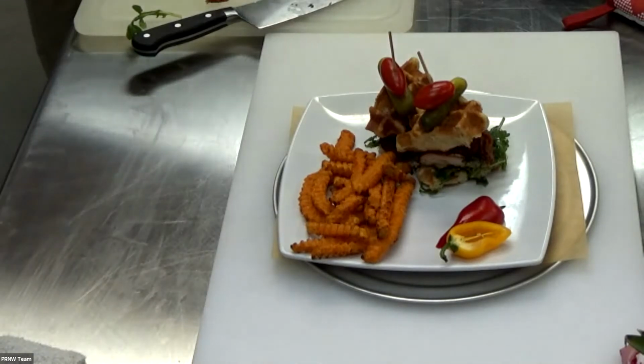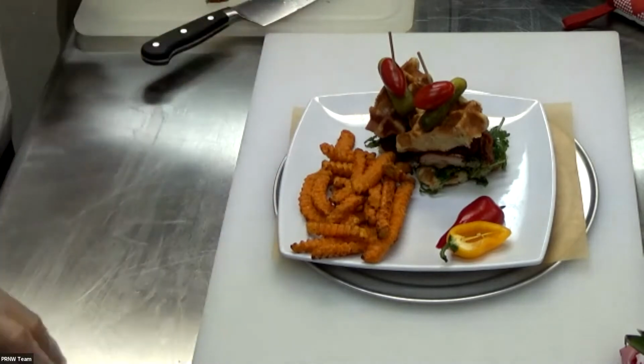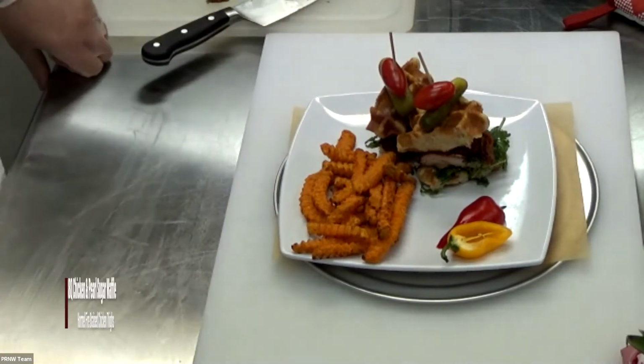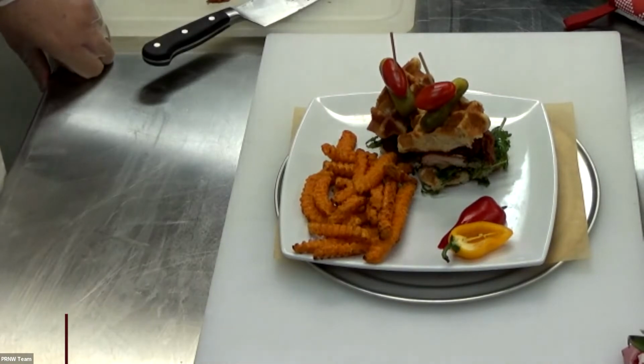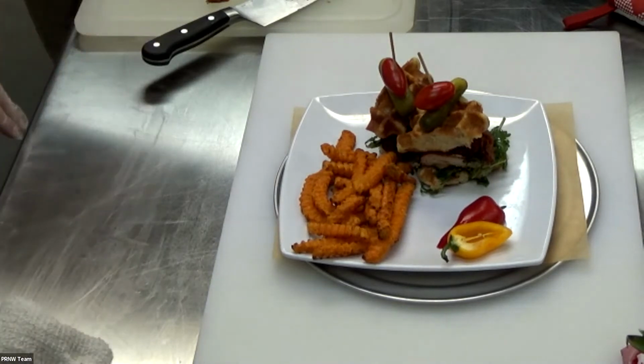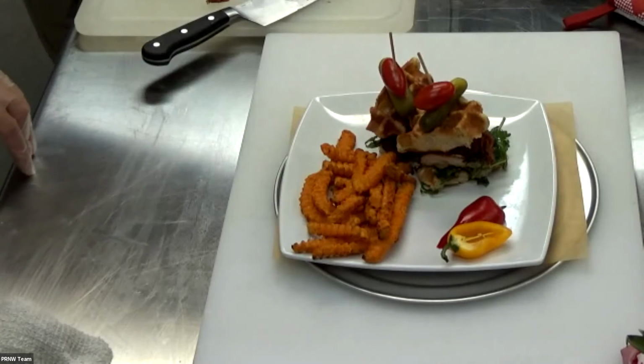Great item, sous vide, ready to go. We have a barbecue chicken waffle sandwich. Chicken and waffles is a staple, not only down south, but also throughout the United States. It's become extremely popular. So we utilize a Belgian pearl sugar waffle to go along with the barbecue chicken. We paired it with some sweet potato fries.